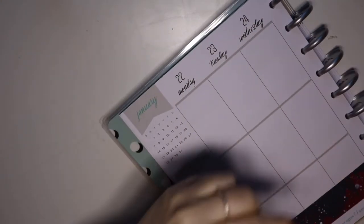I'm actually gonna colour block as well. So I'll do that. I've just started from the top and worked my way down, I think.